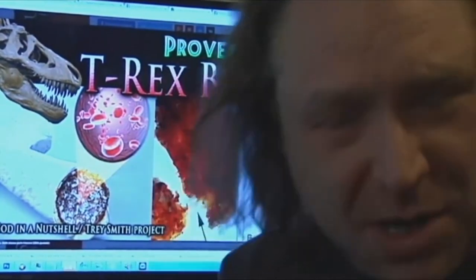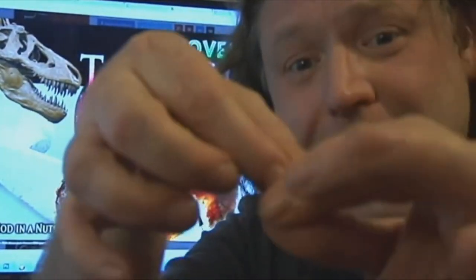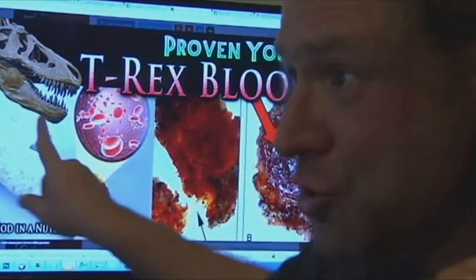In bottom line, layman's terms, though these tests, carbon dating in this case, can spit out dates all over the map in one single chunk of dinosaur bone, what it does prove by sheer virtue of having carbon inside of it is that what you are testing is not very old.